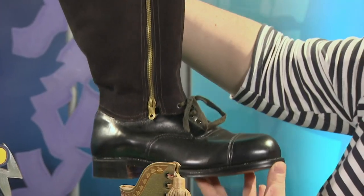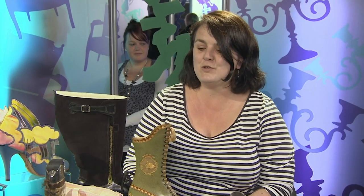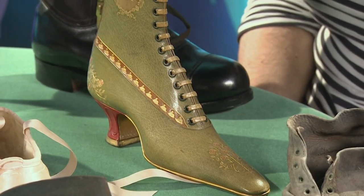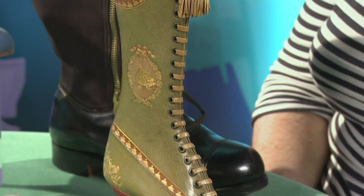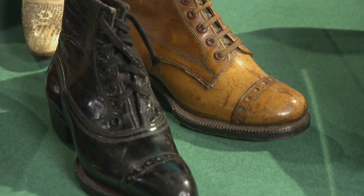How many items are in the entire collection of the museum? We have 13,000 shoes, and we have everything to do with shoes, their making and selling, so the whole collection is probably about 75,000 items. Is it on view to the public? Yes. We're in the centre of Northampton, so it really is a must visit for everyone. It's a fascinating collection and one you need to check out.